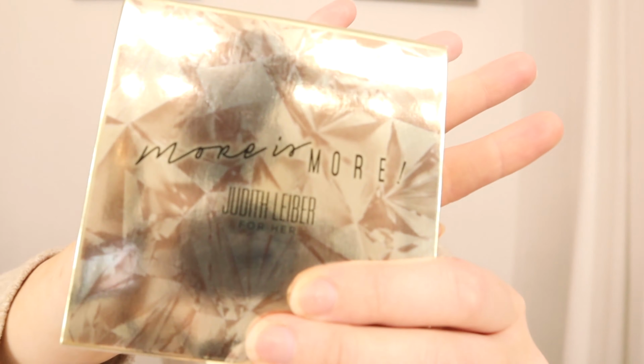And the sixth and final product, I actually didn't realize that we had more than 5 items this month. So this is the More is More Judith Leiber For Her. And I am so happy to see fragrance in Glossybox.